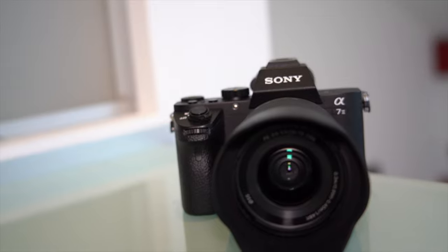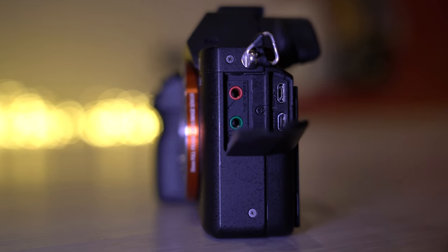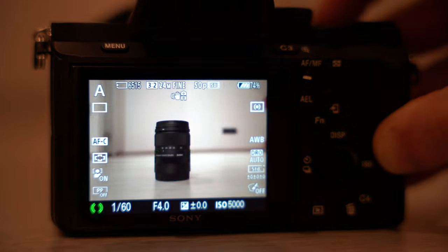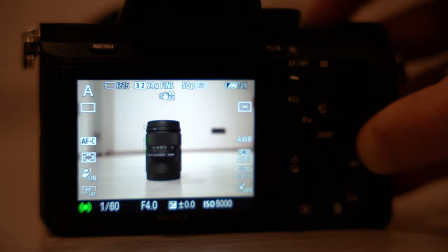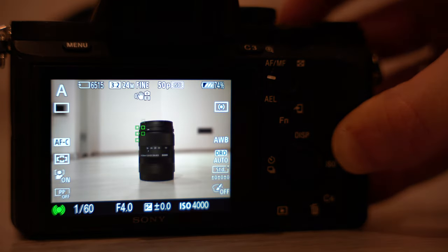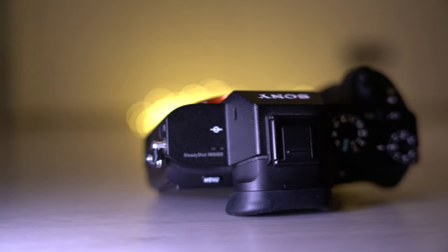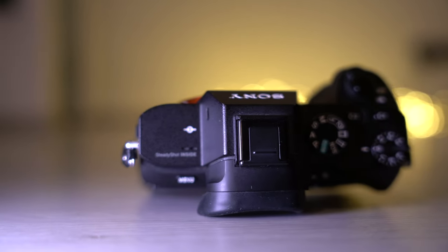Of course, when it comes to autofocus, the A7 III is also better. It has 693 and the A7 II has 150 focus points. But that doesn't mean that the A7 II doesn't have a good autofocus. As you can see here, I test the autofocus under difficult lighting conditions with an aperture of only f4 and it reacts really quickly. When you are photographing outdoors during the day, there is almost no difference in speed of the autofocus.